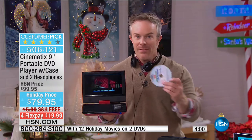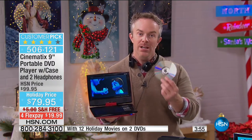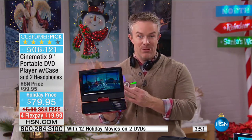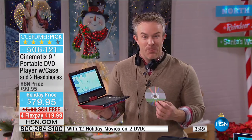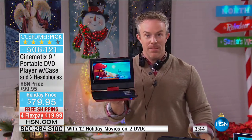Because at the end of the day, we have a lot of these shiny discs sitting around in our house, but are we able to enjoy them all the time? No, because we have one DVD player in that one room of the house. With this, I have a DVD player in the guest room. I have a DVD player that I can cuddle up with next to myself in bed, take it with me in the car to the appointments. That's the best part about it.